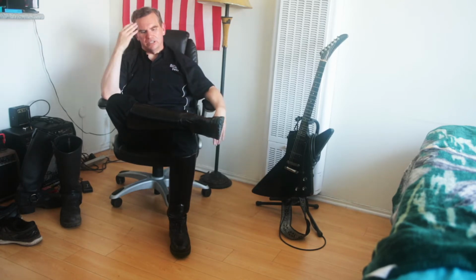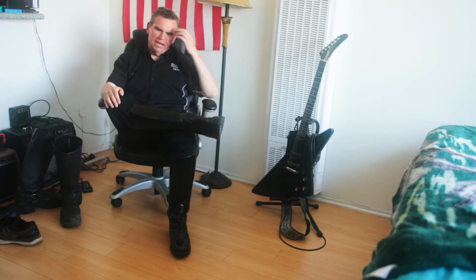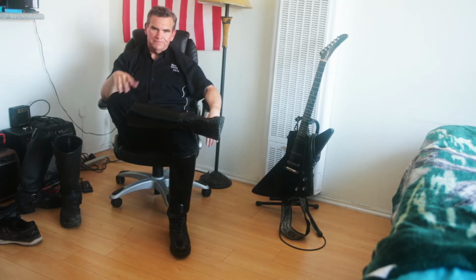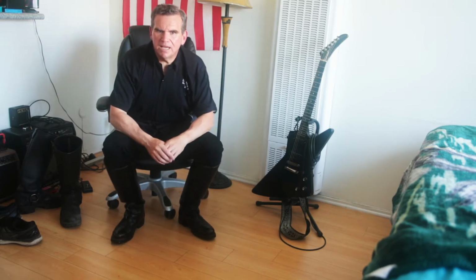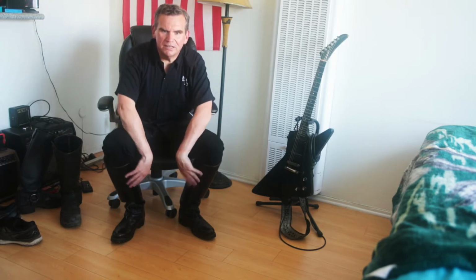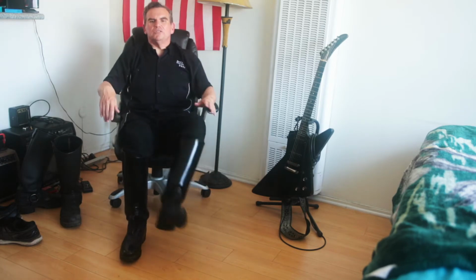Now, Dehner says the reason they do it this way is because it's easier to maintain, easier to clean, and it doesn't scuff up as much. And if you're a military person or a patrol officer or something, these would be a better boot for you. Maybe that's true, but I like things to be all leather myself. So, a little disappointment there too about the Dehners.